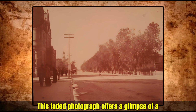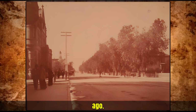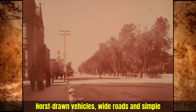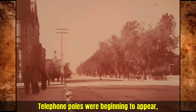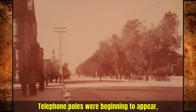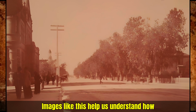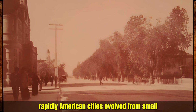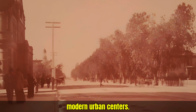This faded photograph offers a glimpse of a quiet American street from more than a century ago. Horse-drawn vehicles, wide roads, and simple buildings dominated daily life. Telephone poles were beginning to appear, connecting communities through new technologies. Images like this help us understand how rapidly American cities evolved from small towns into modern urban centers.